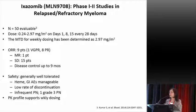What about relapsed refractory myeloma? I have to say this population is the one we usually choose to test a new drug because this is where we have the major need. These are patients who have failed Velcade and also IMiDs, and we don't have a lot of options. Although I have to say in this session you will learn more about immunotherapy, so we are not really running out of options, but this drug is one that we could be using in this setting.